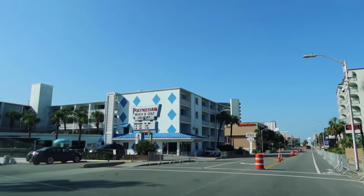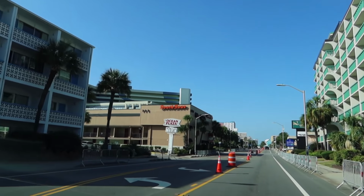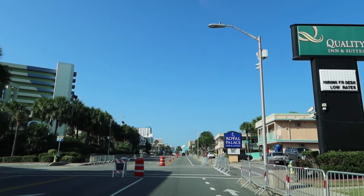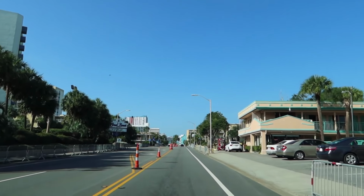Where's the golf? I was wondering that too. Brian just said, where's the golf? That's an excellent question, because there's no golf there. There's no golf course right off that. Maybe it's a little putt. Maybe they have a tiny putting green? Yeah. If you've stayed there and you know, let us know in the comments.